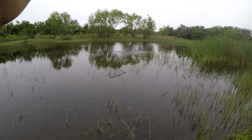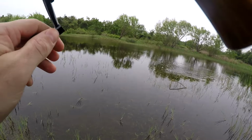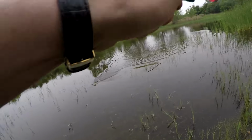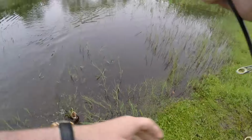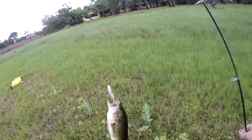Yep. Whoa. I'm also liking this. This is a very short rod, but I'm liking it. It is handling these fish pretty well. The reel is working well. Look at that. It's another solid one. Not as nice as the last one. It's actually longer than the last one, but not as fat.